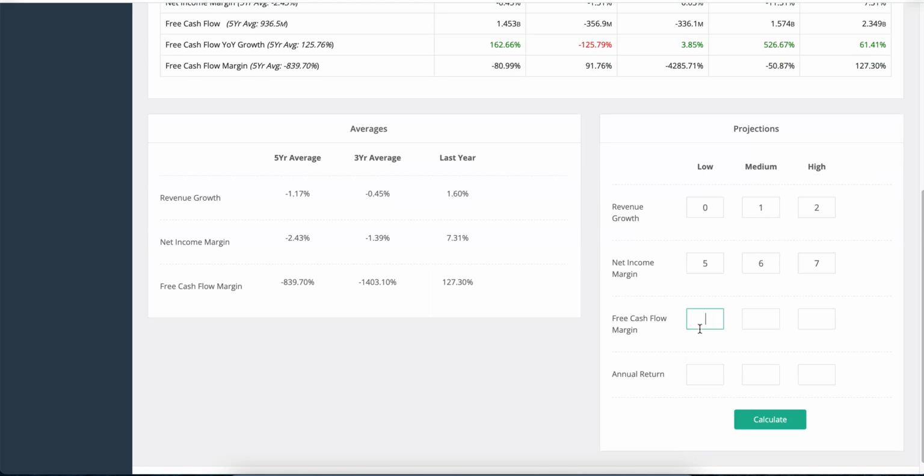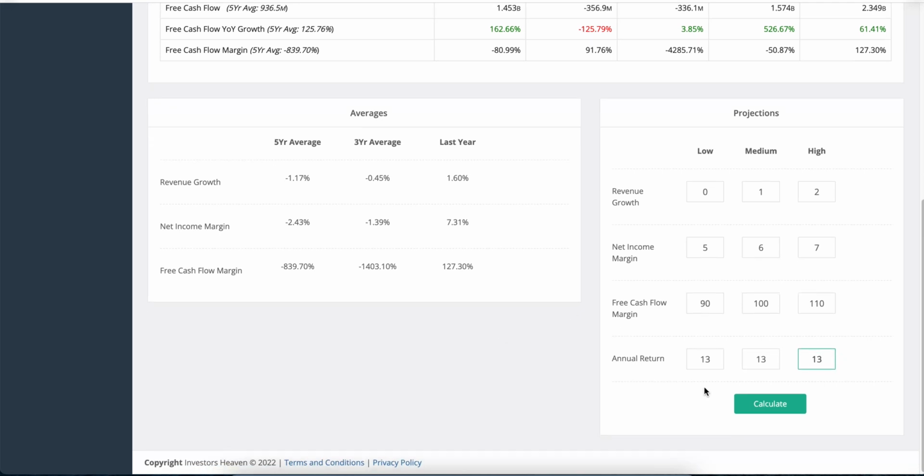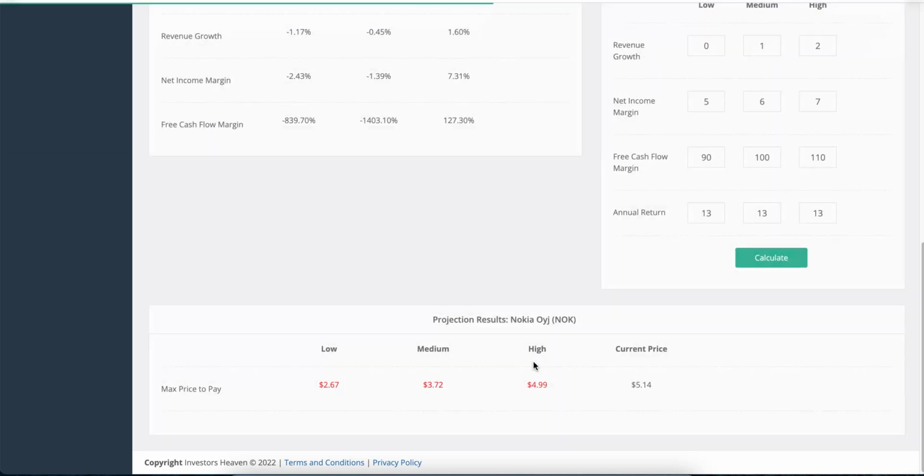So I guess going something like 90, 100 and 110. And an annual return of 13%, what I typically need to be making at least for me to hold a single stock. Let's hit calculate. And yeah, we're looking at what I would expect here. The company is probably, even at this price, not a go for me.